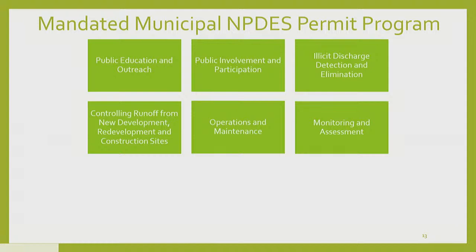Monitoring and assessment is monitoring for water quality. We do some in-house monitoring. We also pay into a regional program to meet this requirement, but we are heavily involved with that regional program. We do sit on the technical advisory committees. We provide information and data and assess that data and help write reports. And this is to ensure that the NPDES permit is actually working to prevent pollutants from entering into waters of the state.